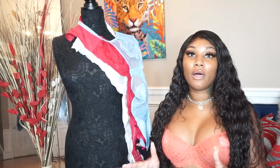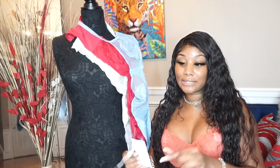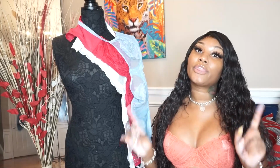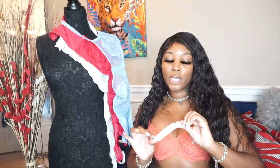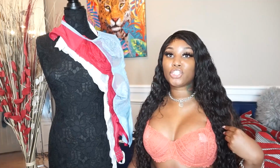So firstly, all these bras are 36C. What you see I'm wearing right now in this video, 36C. These bras over here on Sissy right here, 36C. And Euro, that's 80C. So the first bra that I have on is this beautiful peach color bra. And you see these little white squares? That's just me covering up for YouTube just to make sure it's PG.